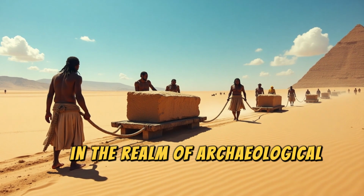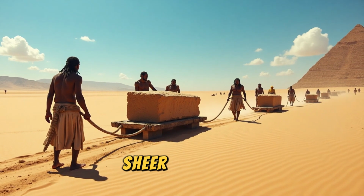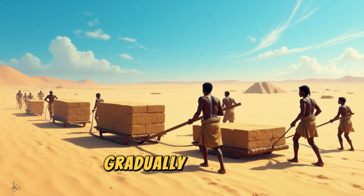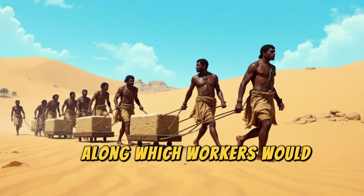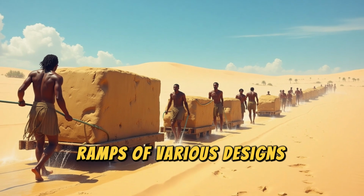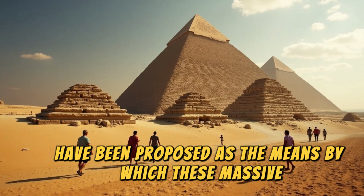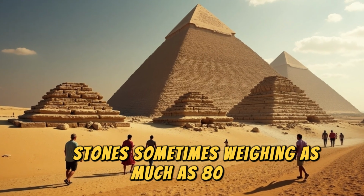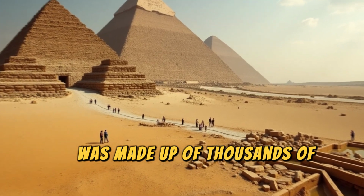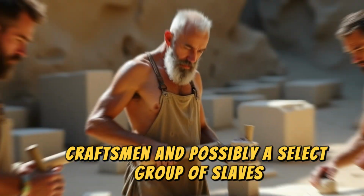In the realm of archaeological theory, the most enduring explanation is that the Great Pyramids were constructed through sheer human labor. The most commonly accepted method is the use of ramps, gradually sloped paths, along which workers would transport the massive stones needed for the pyramid's construction. Ramps of various designs, zigzagging, straight, and circular, have been proposed as the means by which these massive stones, sometimes weighing as much as 80 tons, were moved into place. The workforce, according to the theory, was made up of thousands of laborers, most likely skilled workers, craftsmen, and possibly a select group of slaves.